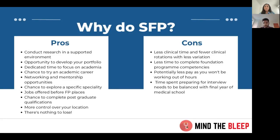One of the real pros of doing an SFP is that the offers come out about a month or two before the actual national FP places. What that means is that you have all of your jobs ready, you know exactly what you're going to do months before everyone else, and you know the area you're going to be in a lot earlier. Also there's nothing to lose by doing it, because if you get offered a post, you can just reject it and you go back to the national group anyway. So you have that option of taking it or not taking it.